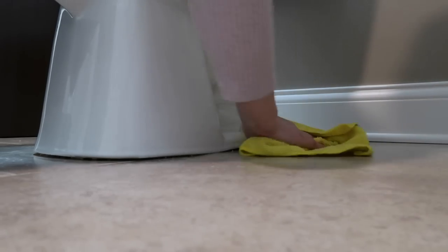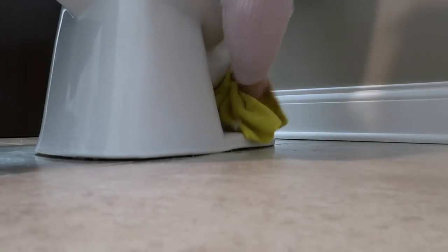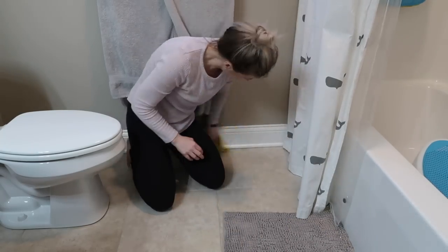I know this looks pretty gross, but I needed to wipe around the base of the toilet. I find that's one area that a lot of people forget about, but I feel like if you don't wipe it down pretty well, it gets gross around the base of the toilet. So I wanted to go in there and really scrub that area down.